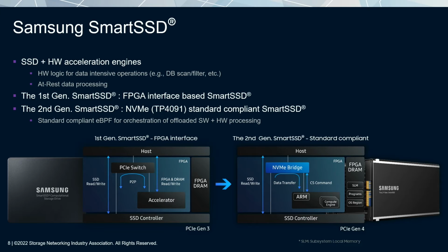The first generation Smart SSD was released and is publicly available. This one has two components inside the device. This is Smart SSD 1.0. In Smart SSD 1.0, there is a PCI switch inside the device. Through it, the host can access storage through NVMe commands. That is a normal NVMe command for storage I/O, like read and write. And the host can also access the accelerator. This is the FPGA. But the host needs to access the accelerator through the whole Xilinx software stack.